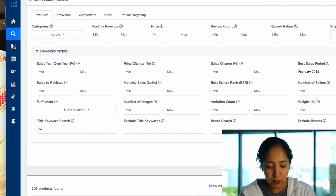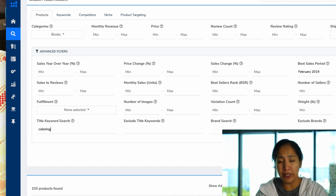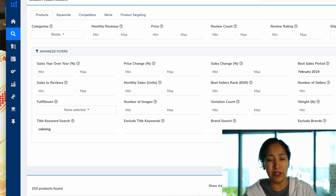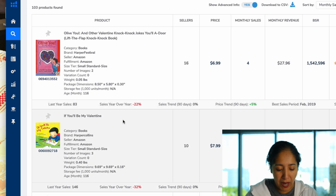All right, let's start by going with coloring, right? Let's look at the word coloring. Now, if I were you, I would look at coloring, I would look at activity, I would look at journal, and I would look at diary, and I would look at any other category that you sell in, be it log books, be it journals, which we already said, be it any kind of actual niche you're in. That's what I would look for. But for the purposes of this video, we're going to go ahead and roll with coloring book. And let's see what we pop up with.